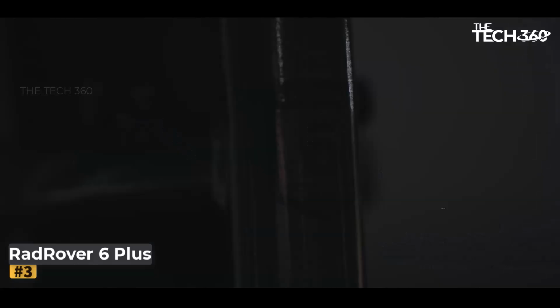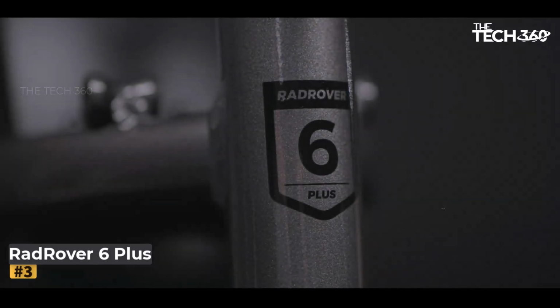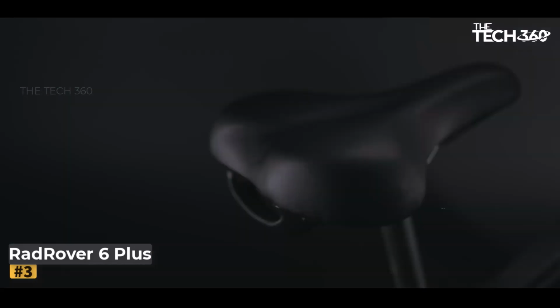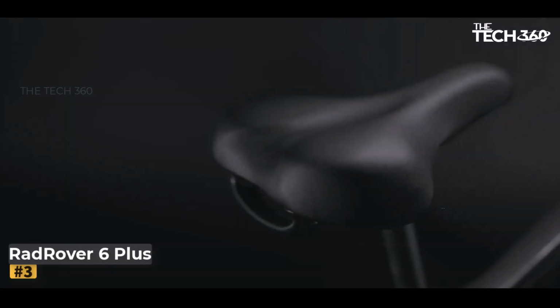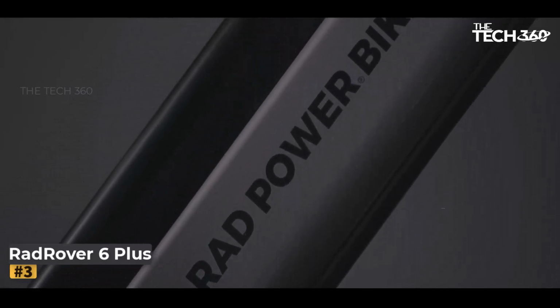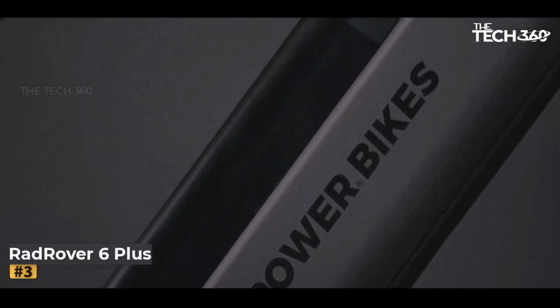Known for its durability, versatility, and impressive power, the Rad Rover 6 Plus has set the standard in the electric bike industry. Whether you're commuting, exploring, or just enjoying the ride, this e-bike is engineered to deliver an exceptional experience.